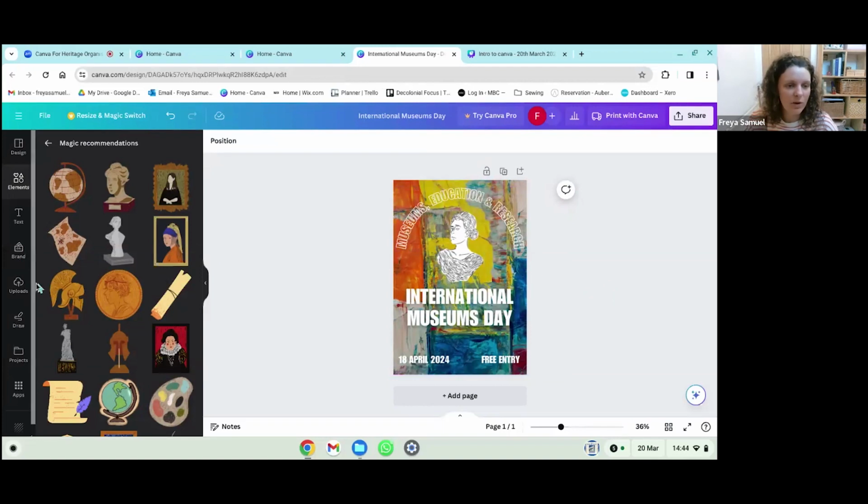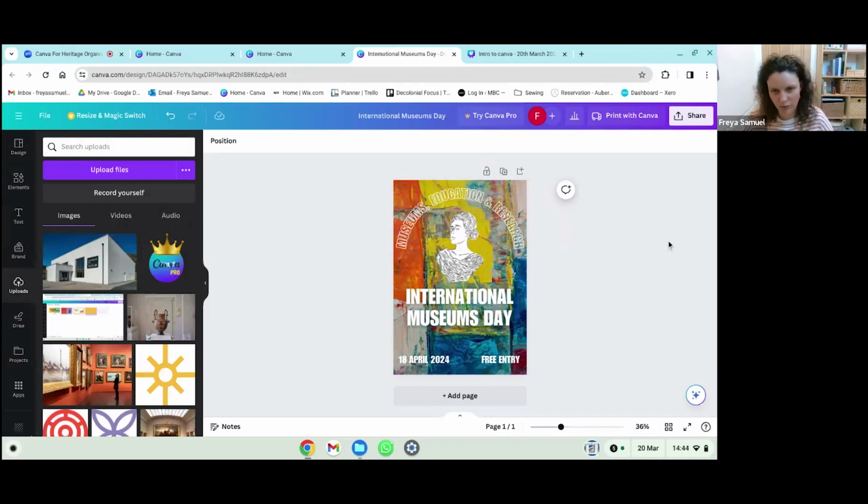But I should say as well, when you go back over to the left-hand side, if you didn't want to use a graphic and you wanted to use one of your own photographs in this, any photos you upload to any Canva design, they all appear within upload. So it doesn't matter what design you're in, you can always access everything you've uploaded. So there's that picture of Gairloch Museum that I uploaded earlier. And if you'd want to use that, obviously just clicking it, dropping it in, and going from there.